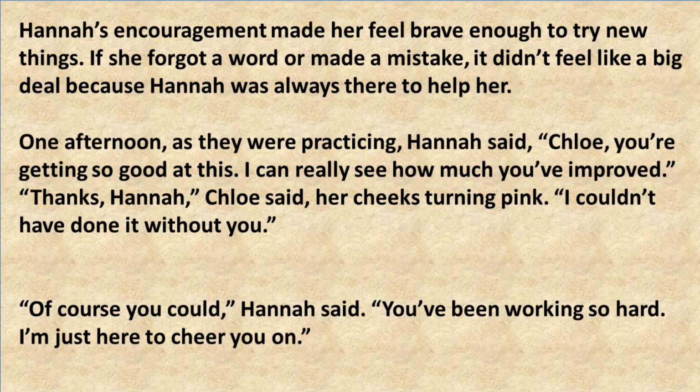One afternoon, as they were practicing, Hannah said, "Chloe, you're getting so good at this. I can really see how much you've improved." "Thanks, Hannah," Chloe said, her cheeks turning pink. "I couldn't have done it without you." "Of course you could," Hannah said. "You've been working so hard. I'm just here to cheer you on."